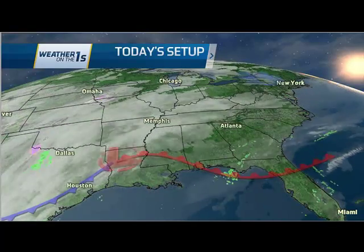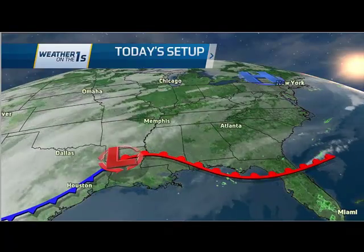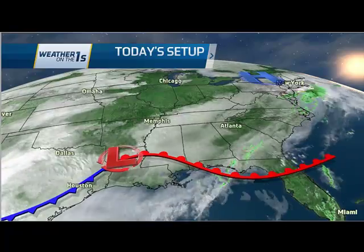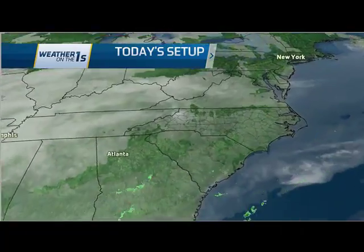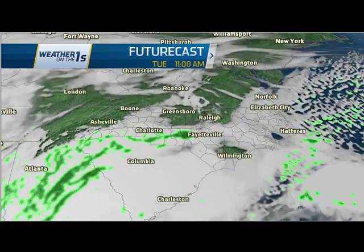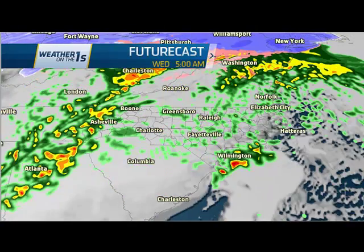Here's the setup. Low pressure taking shape over Louisiana, high pressure over the Northeast. That high pressure is what's set up our wedge for today, and as that low pressure lifts northeast, we get moisture getting lifted up and over the wedge, and eventually rain will arrive. Here's what it looks like on Futurecast. You can see that rain spreading in with time this afternoon, and then rain with us at times as we go on through the night.